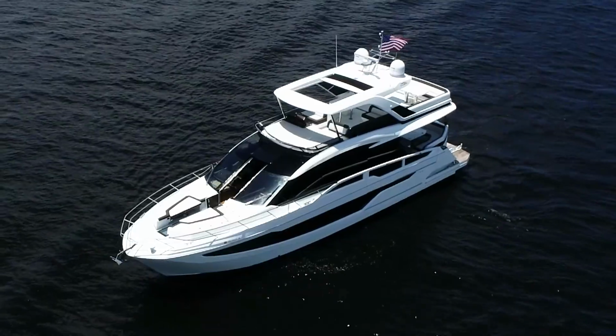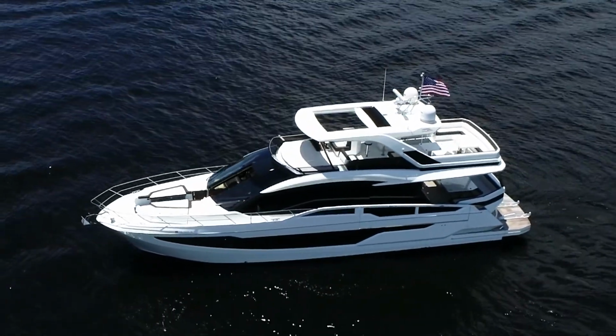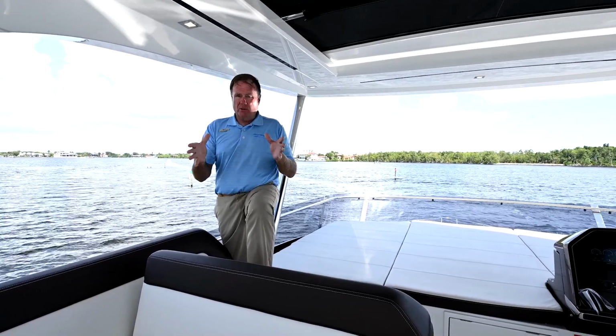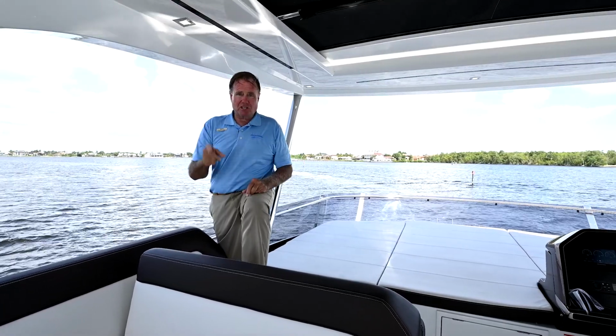Also want to let you know, we just found out that Galeon is now the number one selling yacht in the United States, 33 to 70 foot. So Galeon's a very popular boat, coming on very, very strong, and as we walk through and you see these innovations, you're going to see why it is.